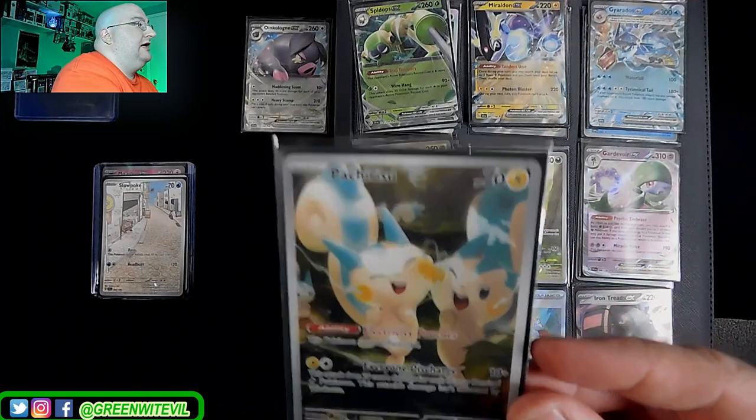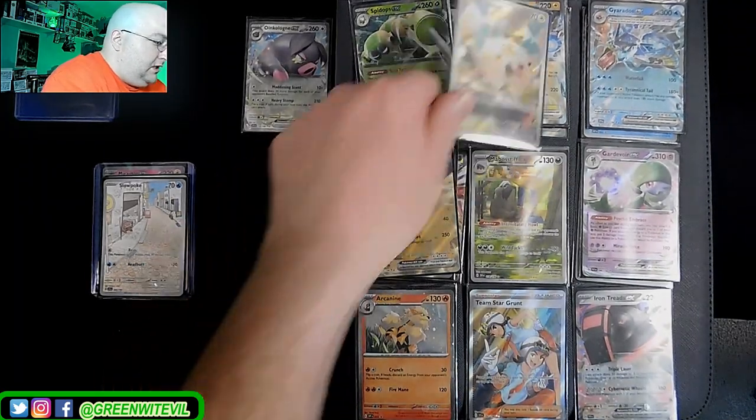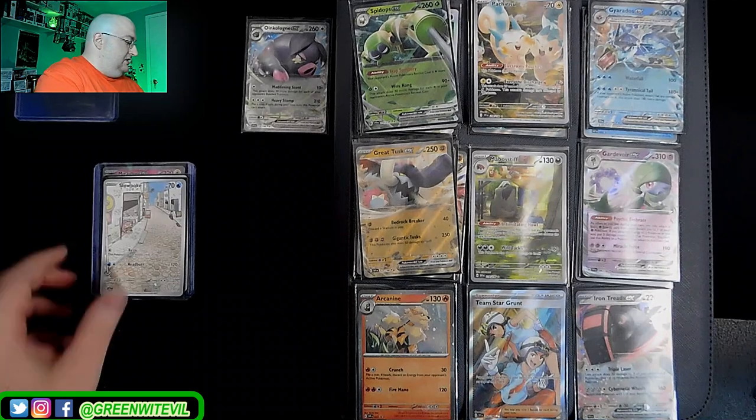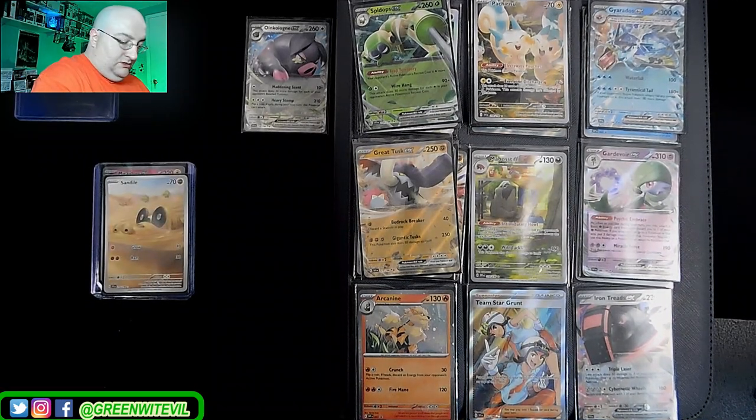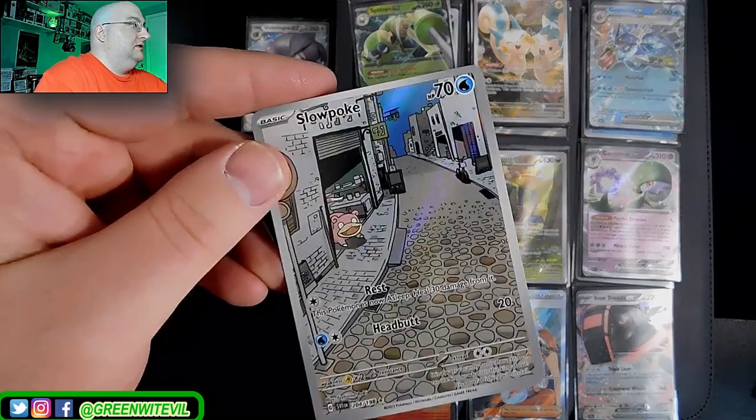If this is a nice card, I got this recently from a short. You guys have seen that one. That one just recently went up. You're going to start to see some new stuff that you haven't seen yet on shorts. Like this Slowpoke, which is dope. This Slowpoke is really awesome. That's a really cool one.